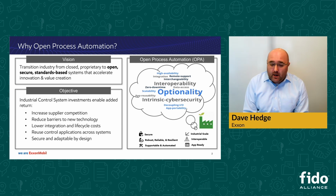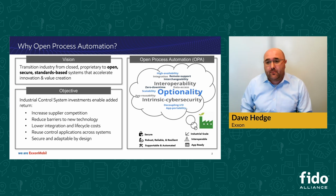Reuse control applications across our systems. It's relatively difficult. If you think about something that's designed in the 1980s, porting into 2024, it's not the world's easiest task. And so how do we enable ourselves to continue to reuse applications across our manufacturing fleet? And I think where FDO and FIDO really shine is this vision, this kind of how do we reframe and transition this industry for innovation and value creation.